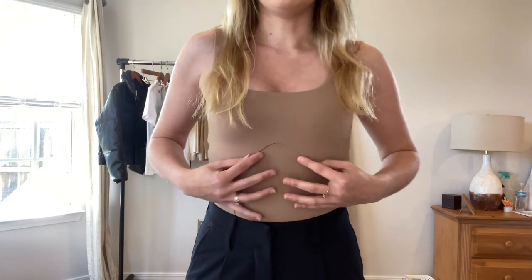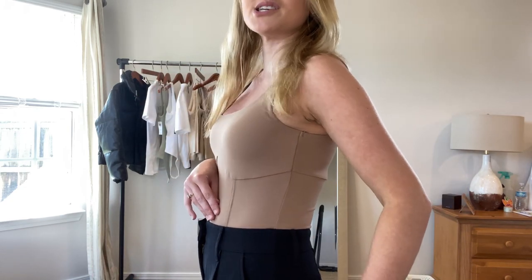With these corset style bodysuits, typically you do need to put a little bit of money in them if you're wanting it to be very figure hugging and look very flattering on. I think for some people, this will probably fit great, but maybe for my body frame and structure, it is making it look a little bit like a saggy boob situation. So I'm a little bit unsure about that.